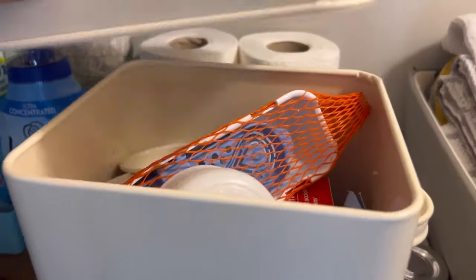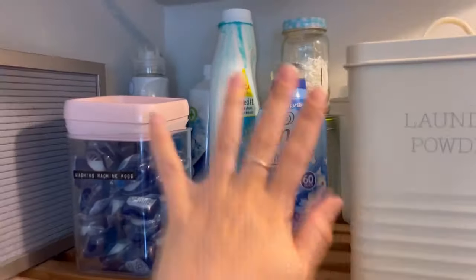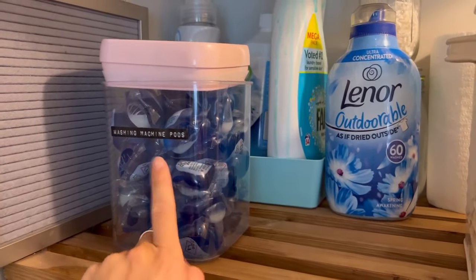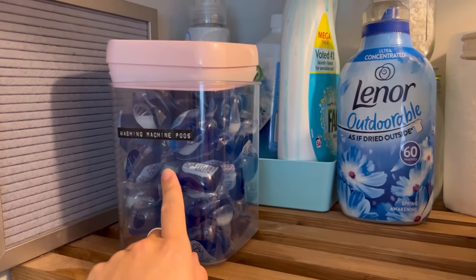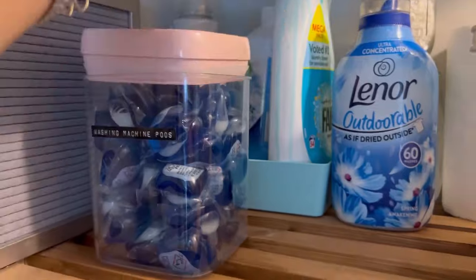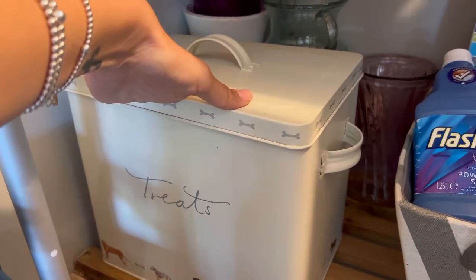These baskets are from B&M. And then we've just got the laundry accessories and stuff in there. This little tin is from The Range. And then we've just got the laundry detergents over here, the cleaning pods. This is from Home Bargains. I think B&M also do them now as well. But we've got a few too many pods in there, and the lid won't close. So down here we've got the dog treats. This is a tin from Sophie Allport, really cute.